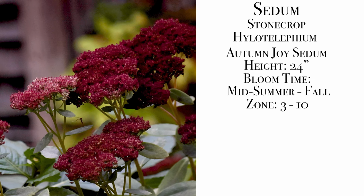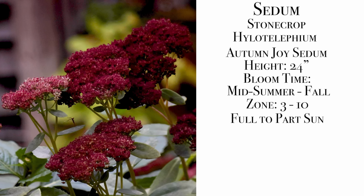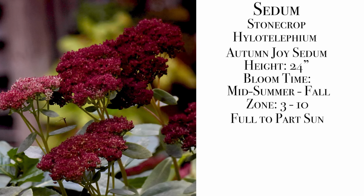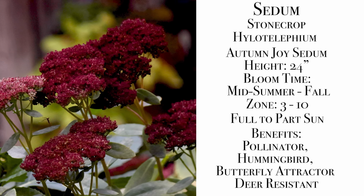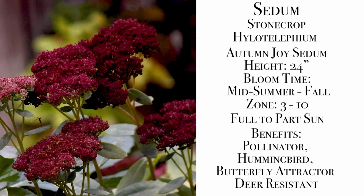And this is a real sun lover. You want to put it in full to part sun, but I have grown it in shadier spots and it still performs. It is another pollinator attractor, great for butterflies, and it's deer resistant as well.